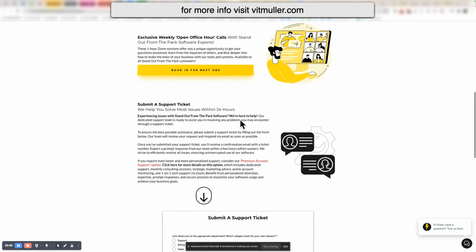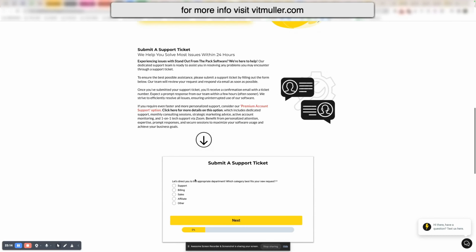But obviously, there's still going to be some edge cases. They're going to be asking you for help, or maybe they're stuck with something, or something's not working. Whatever that is, you still want to have a basic support ticketing option, and that is this one here. That is also part of the SaaS agency system.